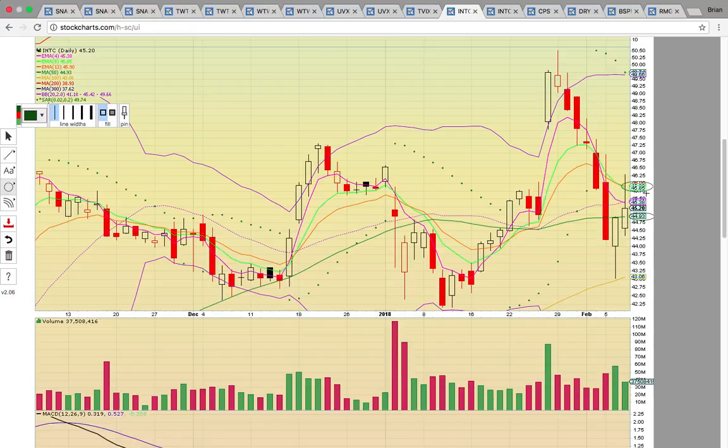If it fails to get above that 45 to 46 zone, and then it fails to hold the 50 simple moving average, that's when you're going to signal, okay, it could possibly start a new downtrend here. If that middle Bollinger Band fails to turn into support, fails to hold here and continues being resistance, that's going to signal that 100-day simple moving average down at 43 is on deck.